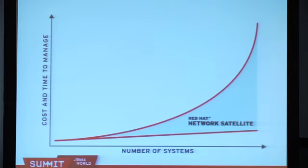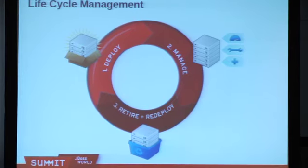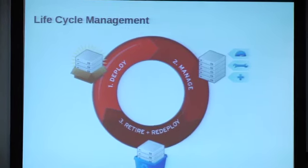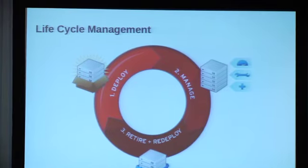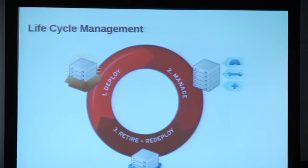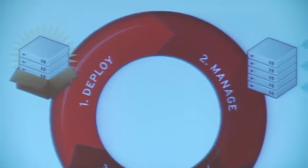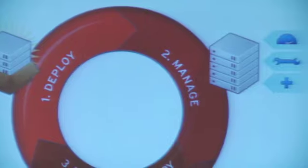So you might ask, how does Satellite help with this? Like Chris mentioned, it's through lifecycle management. So Red Hat Network Satellite allows you to answer the tough questions you're faced with on a daily basis. We enable you to deploy, answering questions such as, what are my operating systems, drivers, and applications?